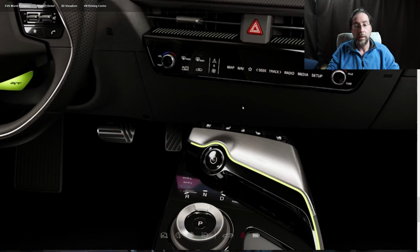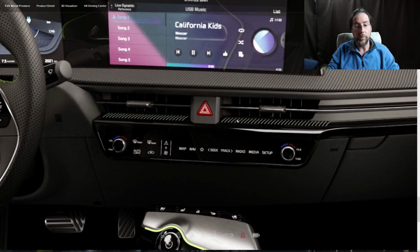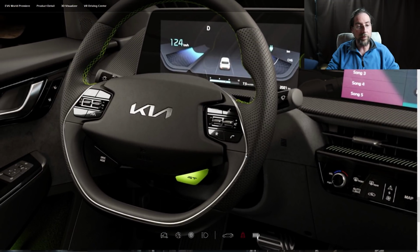auto hold. Here you have your seat heater and seat ventilation and your steering wheel heater. You can see the controls of the car. You have a volume knob for the infotainment system. I like that. On the steering wheel, you can see this is your cruise control. It's almost the same buttons as in e-Niro, e-Soul, and so on.